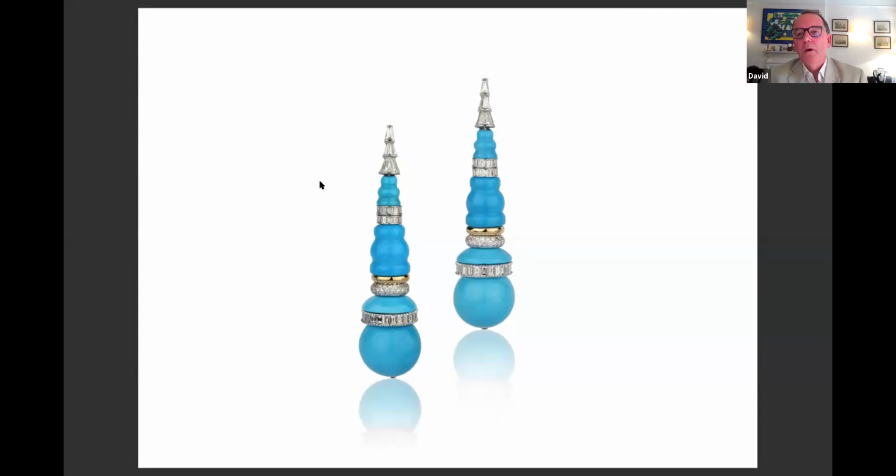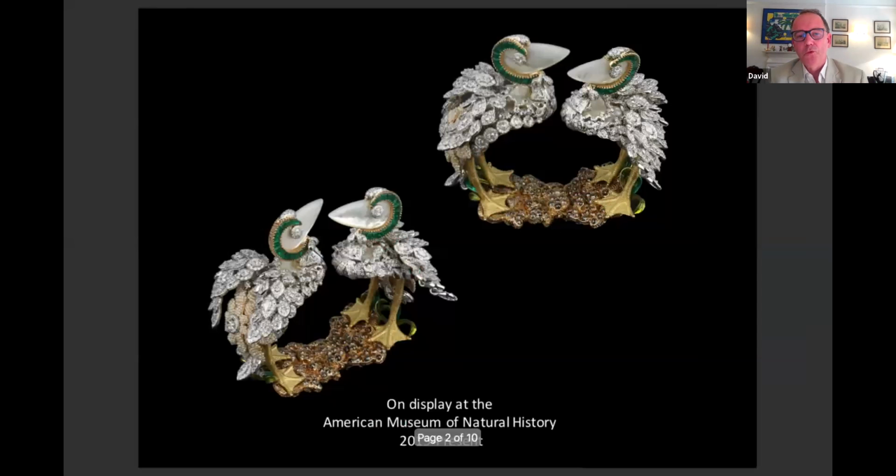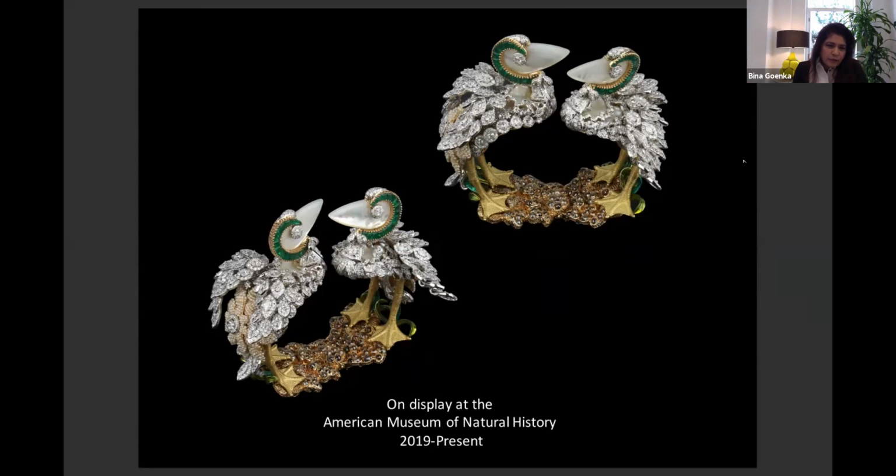So could I ask you, Bina, could I ask Avanti in the background to show us the pelican cuff image which you created, which is now, as we speak, on display at the American Museum of Natural History. Could you just tell us a little bit about this piece and also tell us about the colored gemstone composition of the piece? So what you see here, David, is mother of pearl, Keishi pearls, brown diamonds in many colors, white diamonds and emeralds, gold, and that's it.